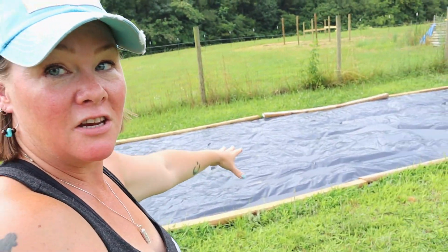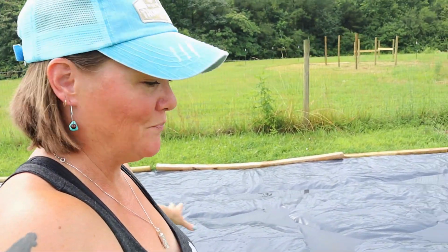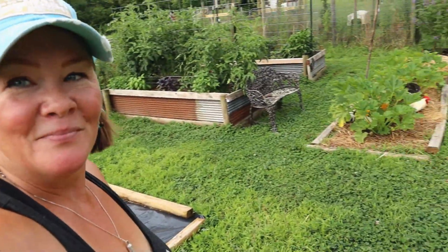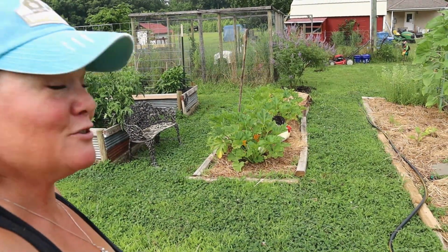This bed down here is being prepared. In a couple of weeks we're going to plant corn out here for a fall harvest. You can see my little garden helpers in the zucchini bed there.